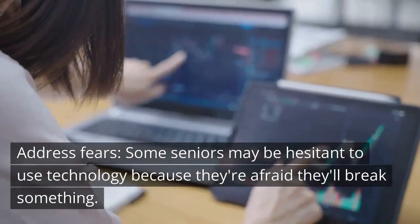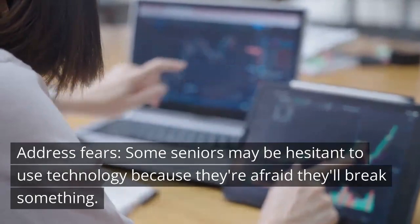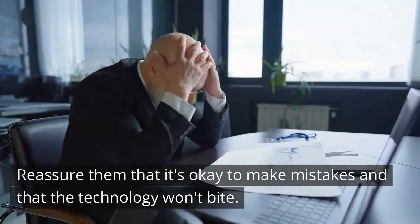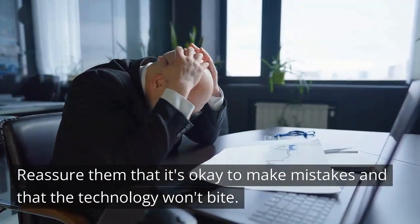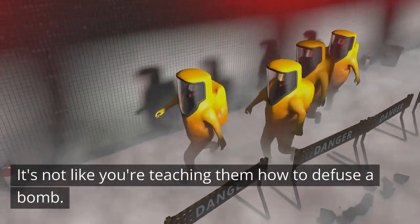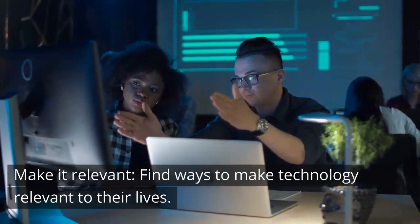Address fears. Some seniors may be hesitant to use technology because they're afraid they'll break something. Reassure them that it's okay to make mistakes and that technology won't bite. It's not like you're teaching them how to defuse a bomb.